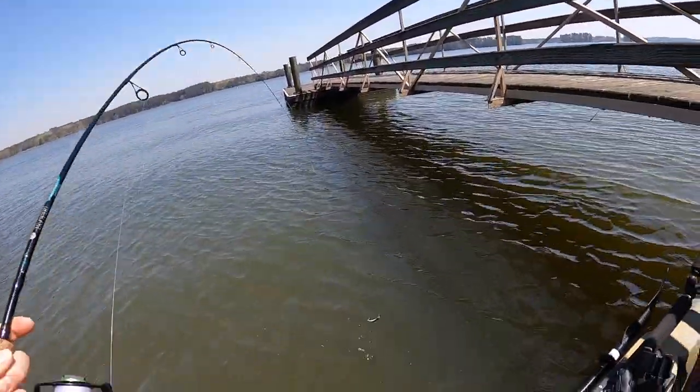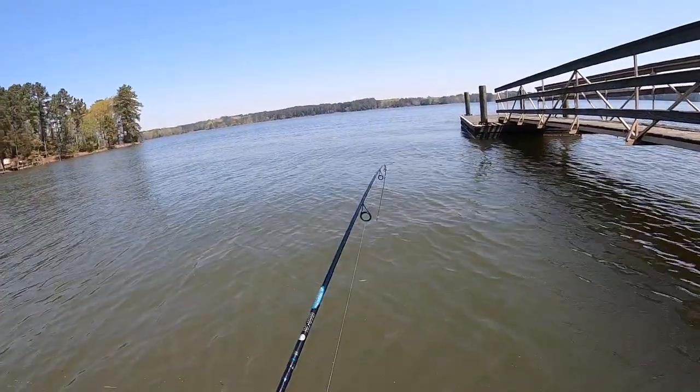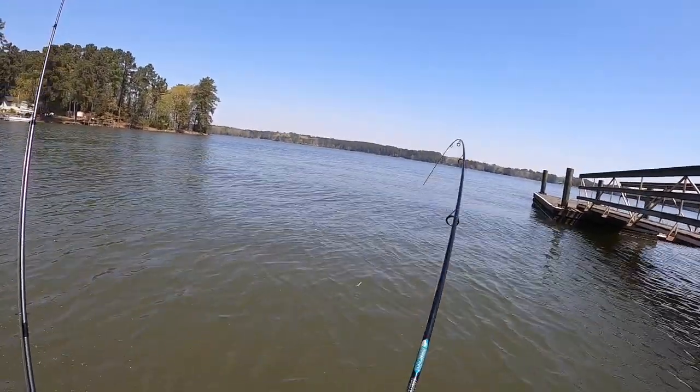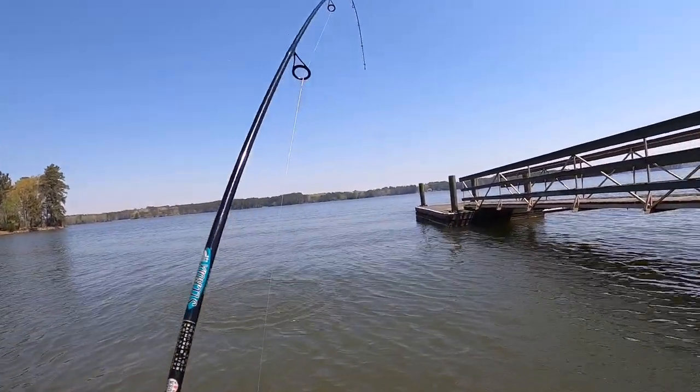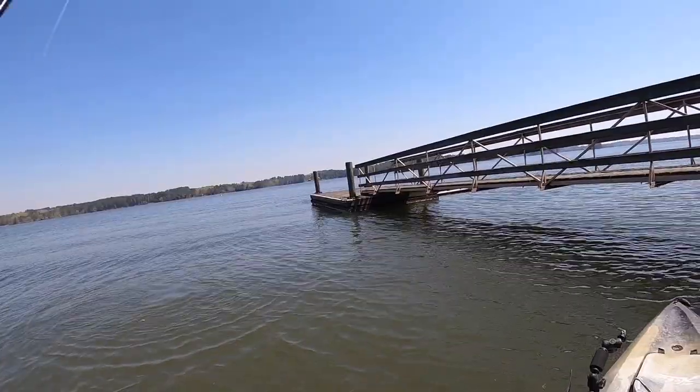What is this? What in the world do we have? Oh no, this is a bass. I think it almost looked like it could be a smallie. No, this might be a striper. This might be a striper, guys. This might be my first striper.